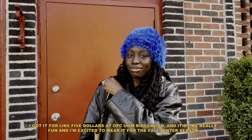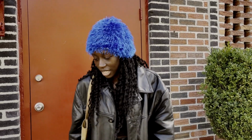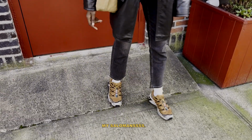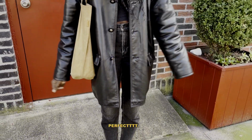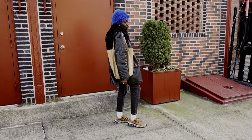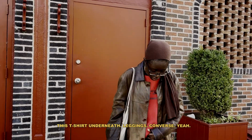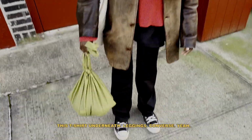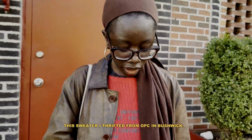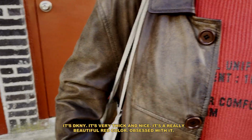I got it for like $5 at OPC Ridgewood. And it's really fun. I'm excited to wear it for the fall winter season. Yes. Really beautiful red color. Obsessed with it.